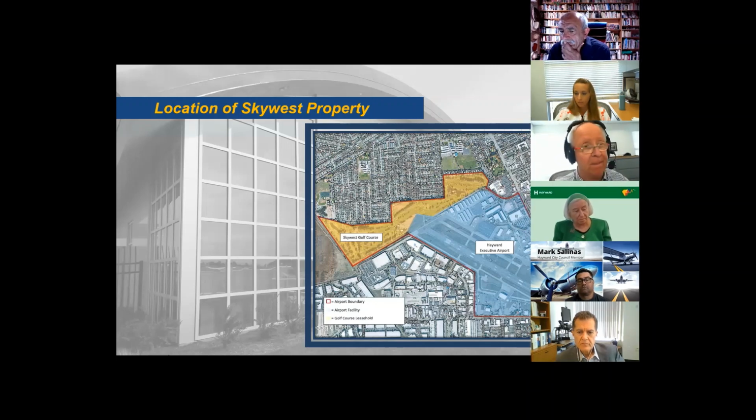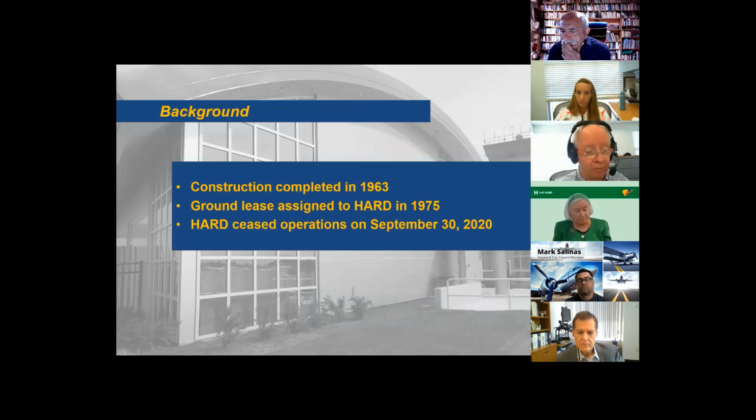Construction on the Skywest golf course was completed in 1963. The property was leased to Hayward Area Recreation and Parks District, or HARD, in 1975. And after 45 years, HARD discontinued operations at the airport on September 30th of last year. And we're now looking to repurpose the property for the benefit of the community and the city.